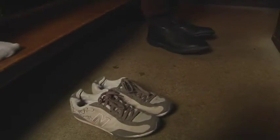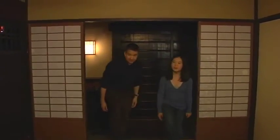So let's take a look inside. The first thing you do when you enter the Machiya is take your shoes off. Time to take our shoes off. And step up into the room, just like in Japan. But something feels a little different. It's so small in here.